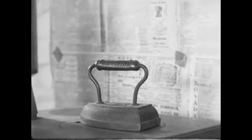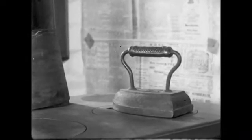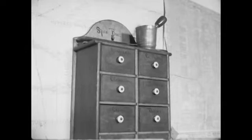While the family is eating, let's look around the house a bit. Newspapers sometimes were used to paper a part of the wall. This one is the Omaha Daily Republican, October 2, 1879. And this old iron is typical of the period, and of course it was heated by being placed on the hay-burning stove. Here is a spice cupboard. Spices were ground by hand and kept in small drawers in cabinets. And on top, his father's shaving mug and razor.